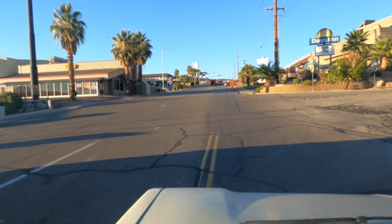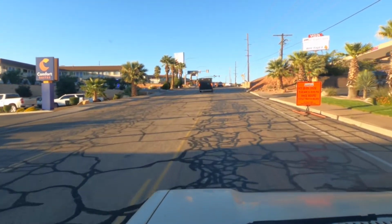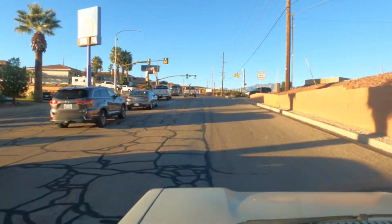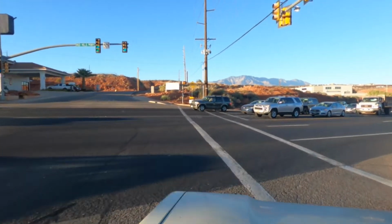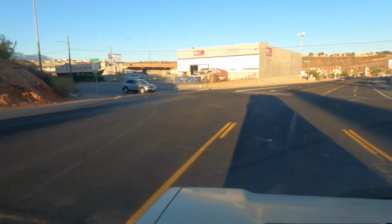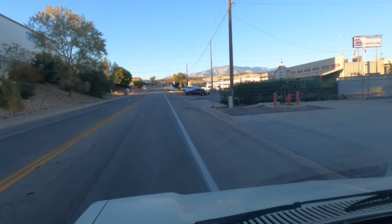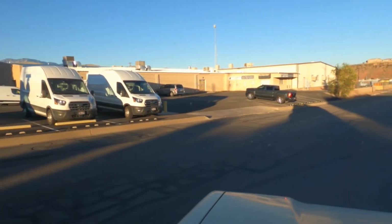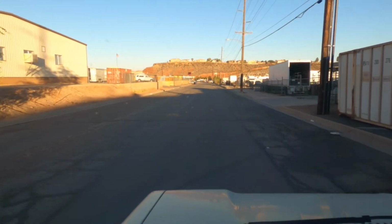So off to the right, you can't see it on the camera, is a spot that I've stayed at a handful of times. I'll probably go back there because I'll be cycling between spots. It's technically legal to do this in St. George. I talked to a police officer when I was here a couple of years ago. Spot is wide open. I've actually seen some RVs here before, not too often.